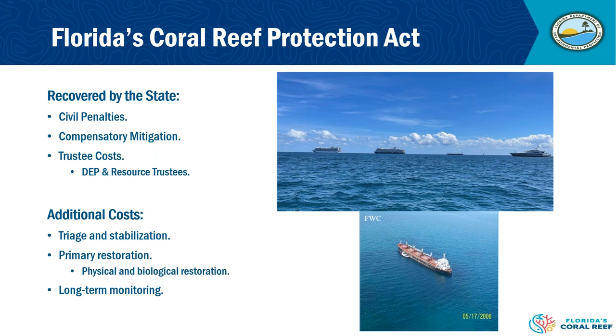And one more thing to mention in terms of civil penalties and compensatory mitigation, to give you an idea of the overall value of coral reefs and related to these cases. Civil penalties, as I mentioned, can grow rather large, but there is a cap per occurrence under the Coral Reef Protection Act. There is a cap for civil penalties of $375,000. So per incident, civil penalties cannot exceed that.